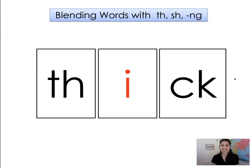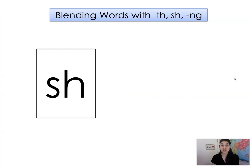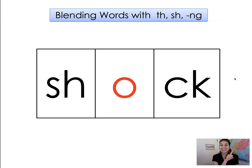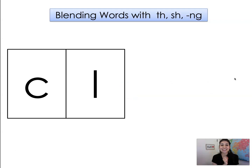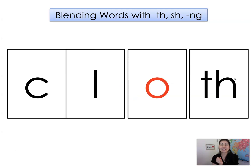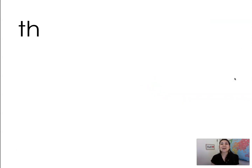Ick, blend, thick. Sh, blend, shock. Cl, oth, blend, cloth.